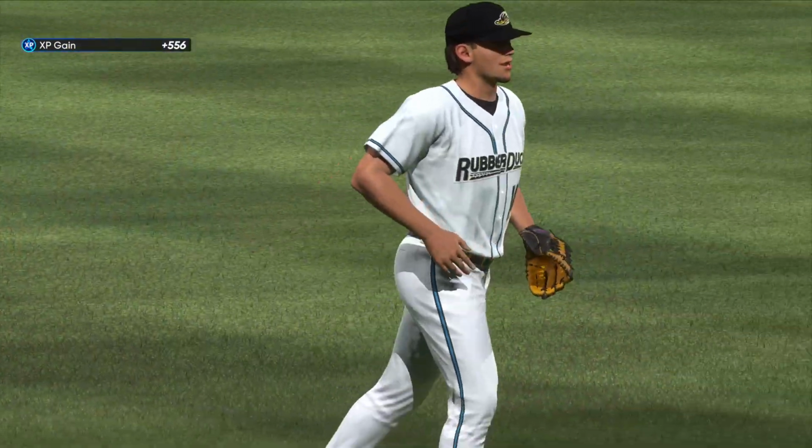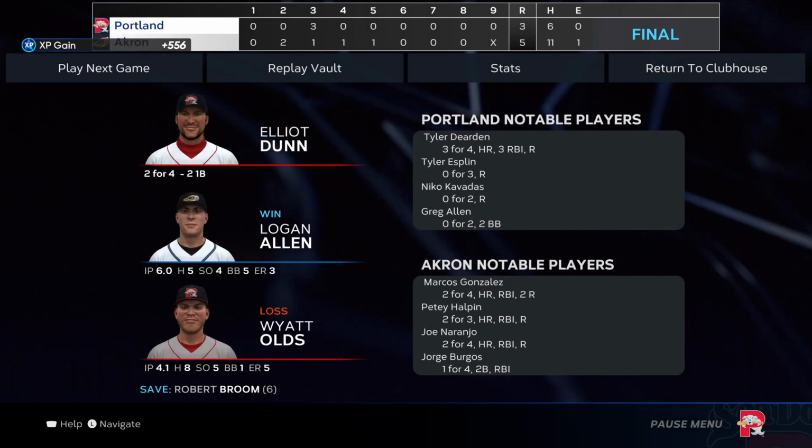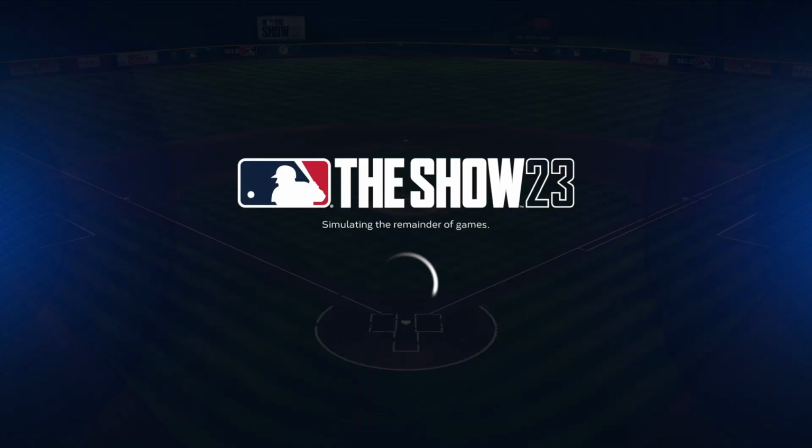Well, this was a tightly played game. Got a little of everything. Some timely hitting, runs on the board. Key pitching and defense in certain spots. Definitely a fun one to watch.